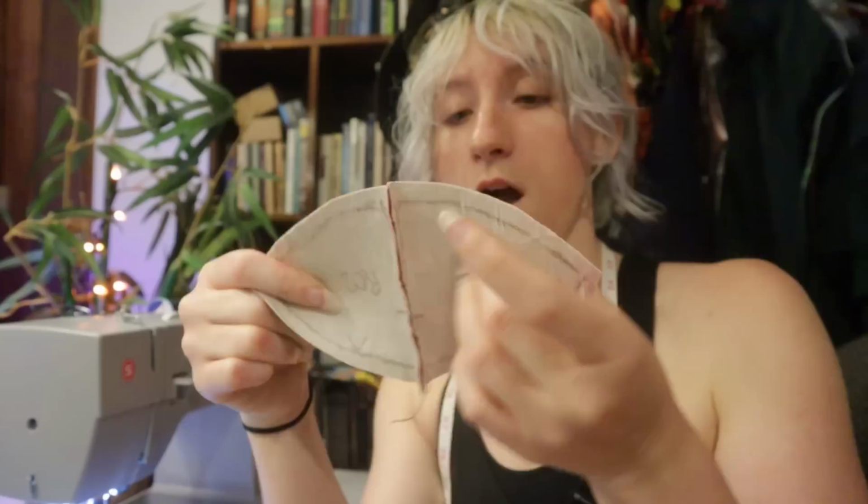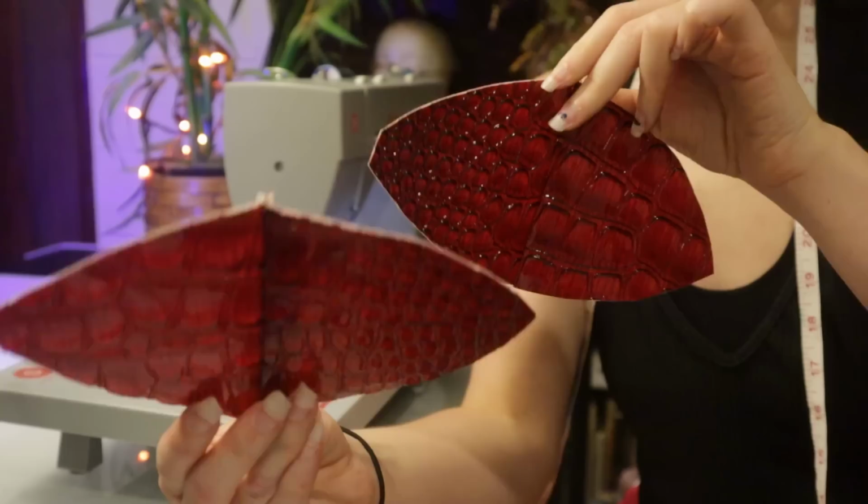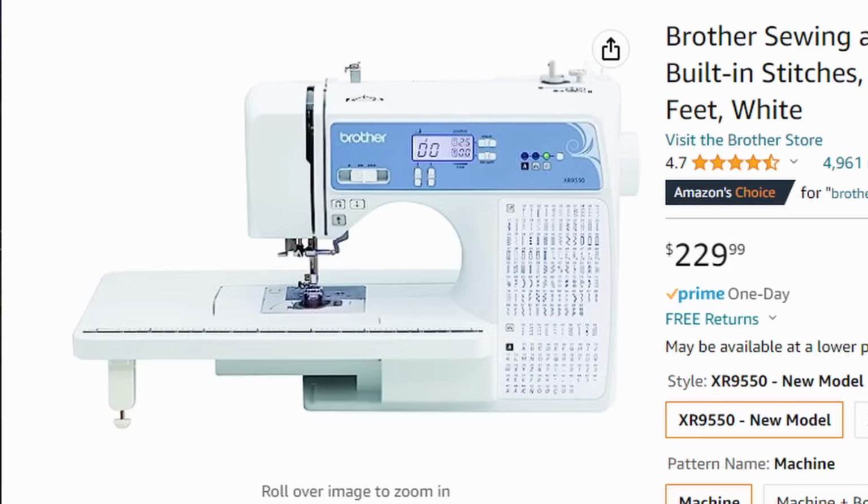Okay, she's kind of a beast. I was definitely being a bit of a wimp with this machine at first because it actually shocked me that it could sew through a thick fabric like this so well, especially given my recent bad experience with faux leather. I mean, this is the kind of machine I was working with before. And people think that computers are going to be able to take over.